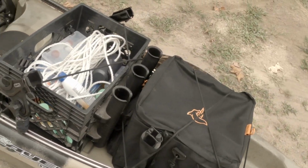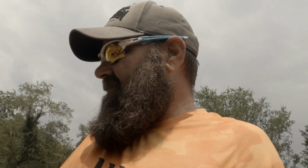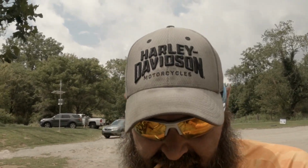I went ahead and used both crates just because I don't know what I'm going to need. And I don't like having everything bunched up in one spot where you have to dig forever to find it. So this way I've got what I know I want and need right there behind me, and the other crate is just some extra stuff, just in case. But anyway, I'm going to go ahead and hit the water before this rainstorm hits, and let's see what happens.